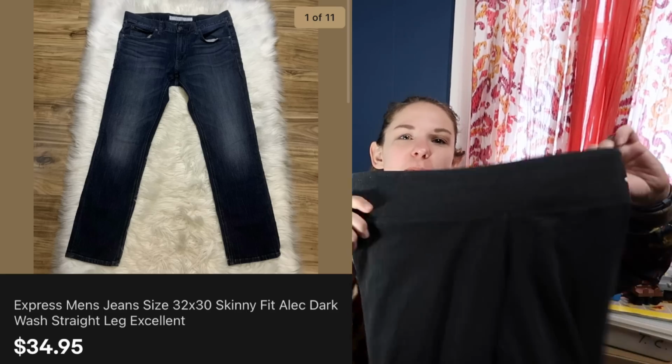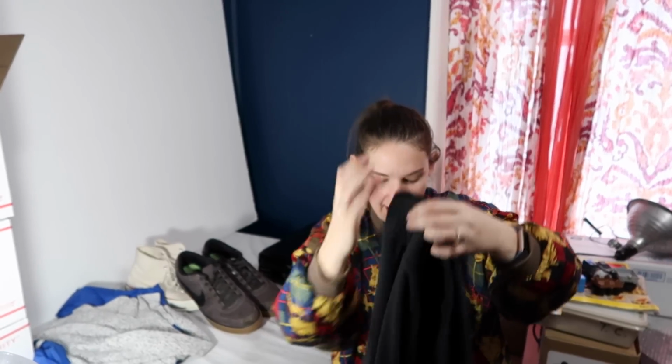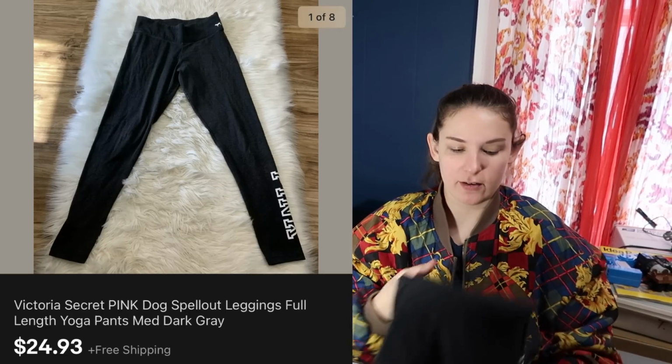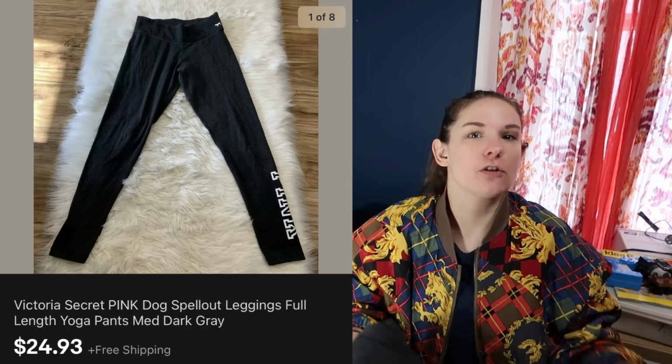So we also sold this pair of pink yoga leggings, elastic waist. They have the pink spell out at the bottom, and again, full length, which always sells better for us than the crop or capri. These were $4 at our local thrift, and we sold them for $25. And of course, they'll ship first class because they're very light.